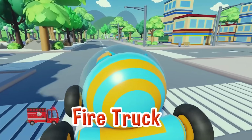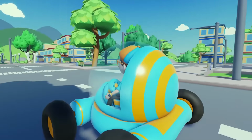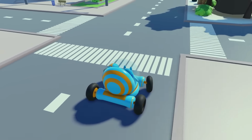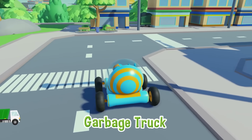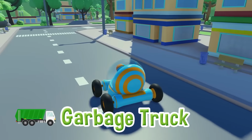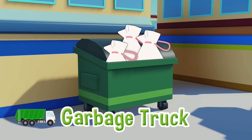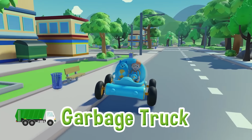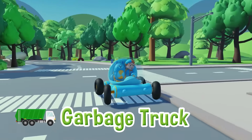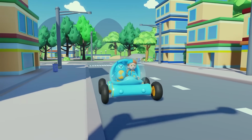Fire trucks are so cool. They're big red vehicles with ladders and hoses and sirens, and they help put out fires. Hey, Debo, do you see any garbage? Me neither. It looks like the garbage trucks have been picking all the garbage up. I love garbage trucks. They're big vehicles with two arms that pick up big dumpsters and pour all the garbage into the back. Yeah! They go around the town picking up all the garbage, keeping it nice and clean. They're the real heroes.